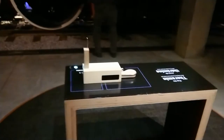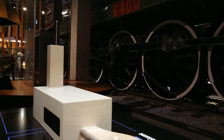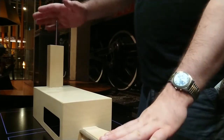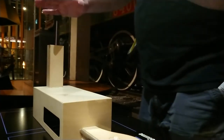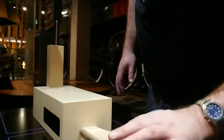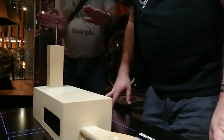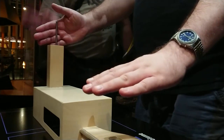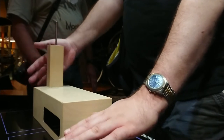So they have a theremin here, let's try it out. This controls volume, and this is pitch. This is start. Oh, here. Going like this. You gotta put your hand down lower. Here. It should. It doesn't register me.